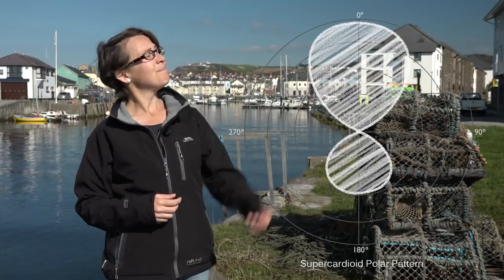What I'm using it for today is reference sound, which will allow me to sync up my DSLR footage with my good quality audio when I'm editing. It's more than adequate for this job. The other mic that I'm using for reference sound is another Rode shotgun with a focused supercardioid polar pattern. Let's bring it into shot now.